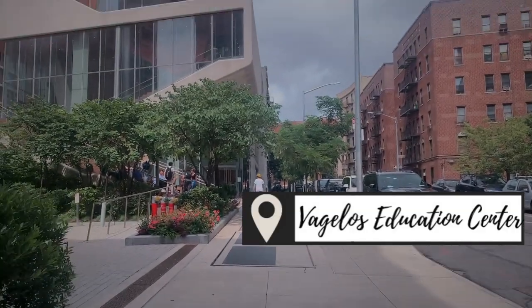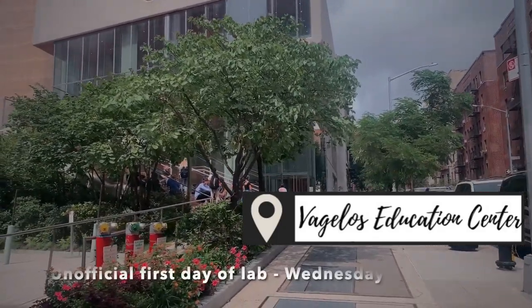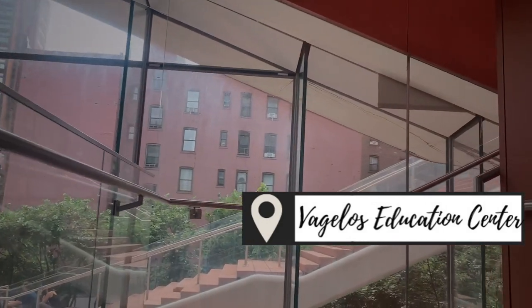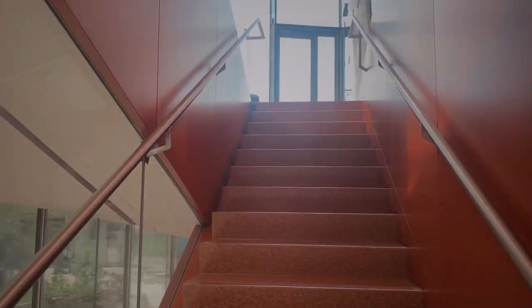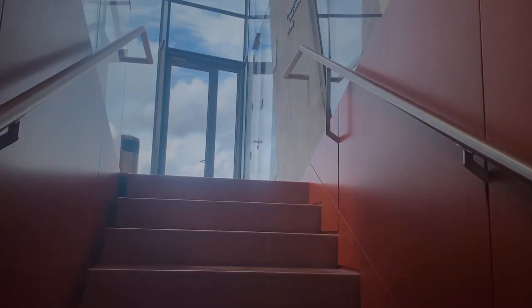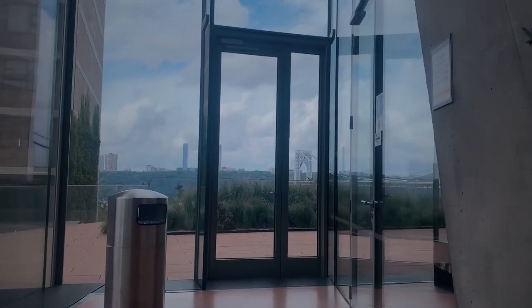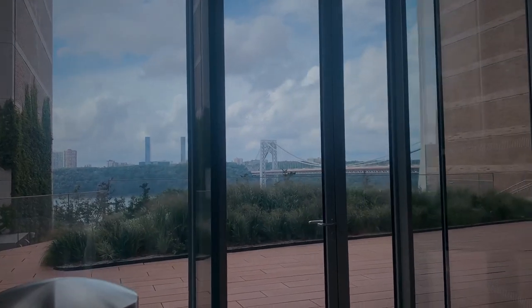So we started the day at the VEC, which is where most of the classes for the dental and medical school take place, where our lecture halls and labs are all located. This is the campus where we will have sort of a hybrid model of classes where some of them will be online and some will be in person. So here I am heading to the first in-person lecture for anatomy. And let's just stop for a second and appreciate the views, because this is my favorite part of this building. I mean, look how gorgeous that is.